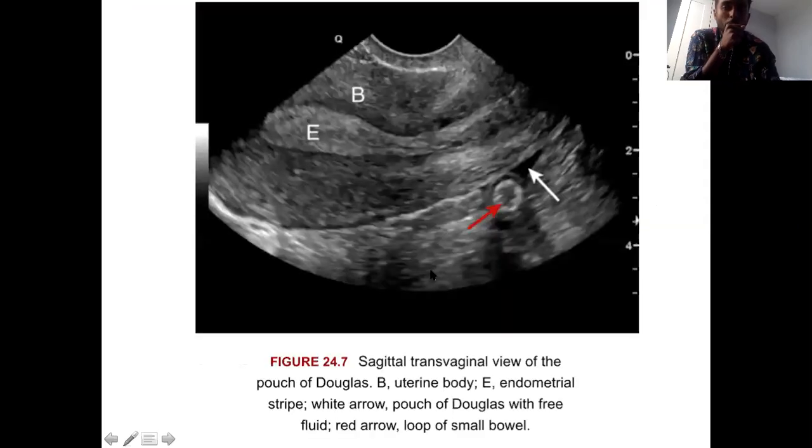Okay. And then there's a video, I'll show that in a second. And then here, this is the same image. So remember how I said in the rectouterine pouch, sometimes you can see bowels too. So that's what this is. That space is usually taken up by bowels, and then it's the rectum more posterior to that. Make sense? Right. Okay.